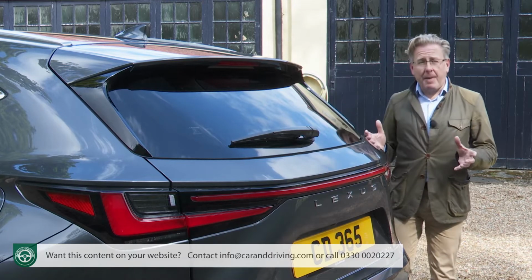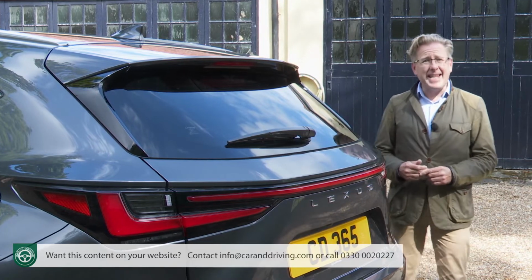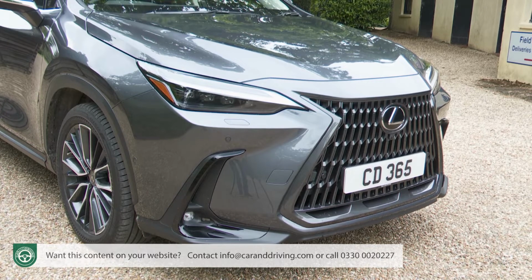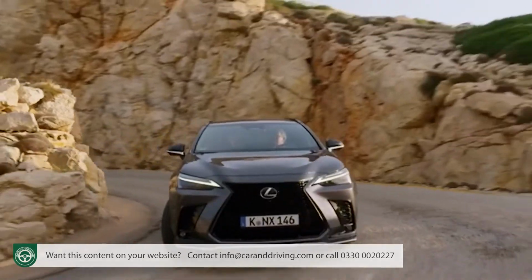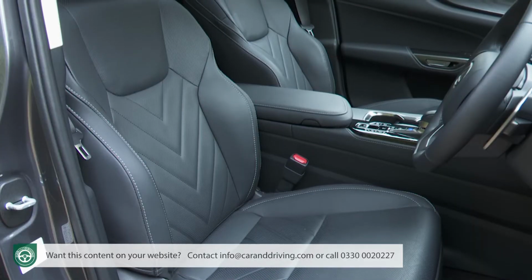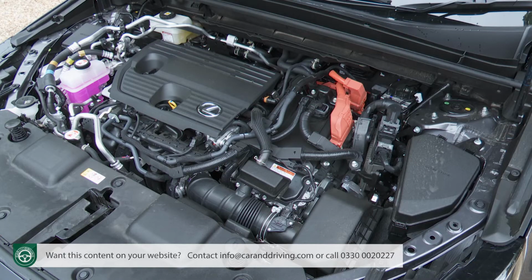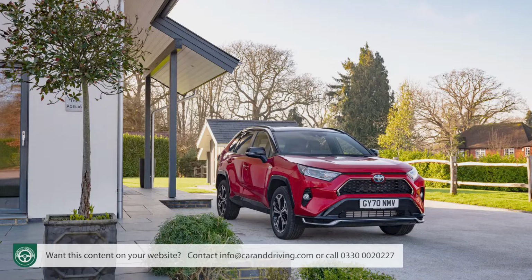Much then is expected of this second generation model, and much, on the face of things at least, seems to have been delivered here, with over 95% of the parts being completely new. There's a fresh design language, more involving driving dynamics, a vastly improved cabin and much stronger standards of safety. In true Lexus style, it's still hybrid only, of course, but now for the first time with the brand, there's also the option of a frugal plug-in hybrid powertrain, this one borrowed from the Toyota RAV4.